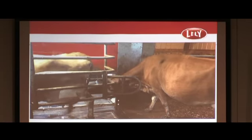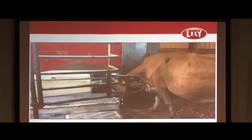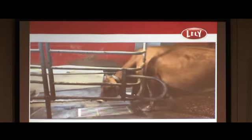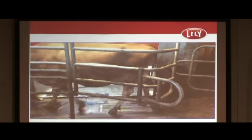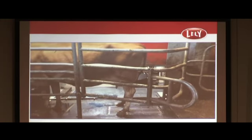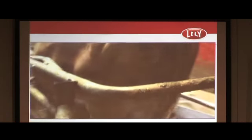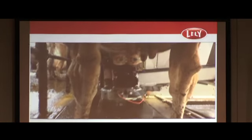I always think about what I like most about the Lely robots, and my favorite part is the brush. It gets the teeth nice and clean, so I thought I'd take a video of that. So you kind of see how that cow earlier was trying to push to get in.